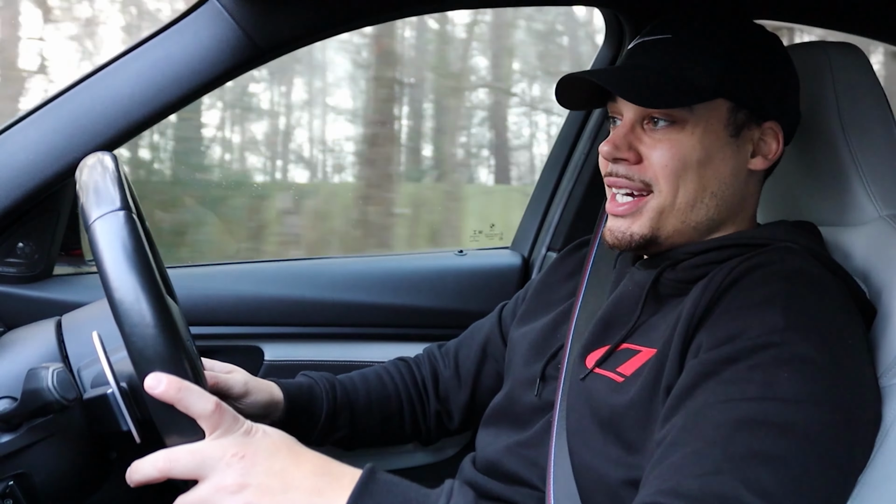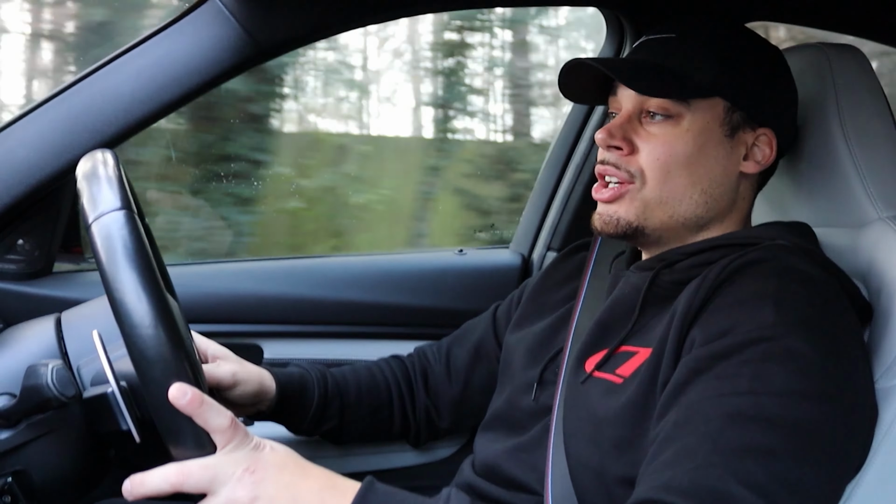For that price, it's crazy when you think about it. It's an absolutely epic car for that price. It's an absolute no-brainer. And also, I check the prices regularly. They're not dropping in value yet, not dropping in value at all. It's held its price point.